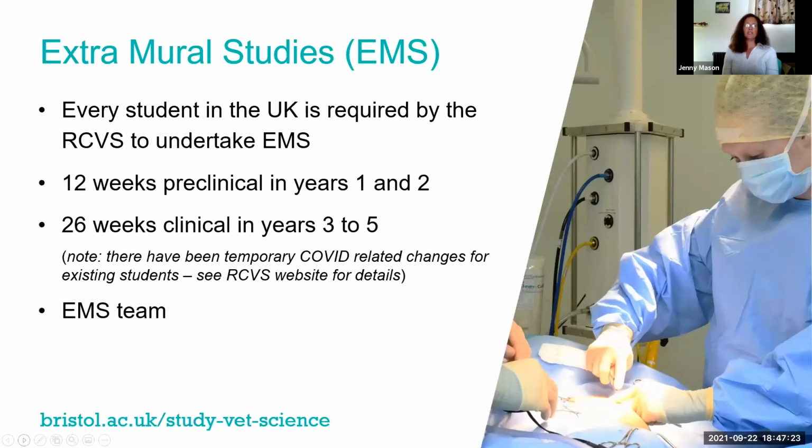So extramural studies is something that we get students to do, and we're obliged to get this done because it's an RCVS, the Royal College of Veterinary Surgeons, requirement. Amounts have varied in the past couple of years with COVID, but I anticipate at the moment we're still on a 12-week preclinical experience, which you're going to do in your holidays. So this is going to be the Christmas, the Easter and the summer vacations between year 1 and before you start year 3. Now, 26 weeks need to be done of your clinical rotations in years 3 to 5.